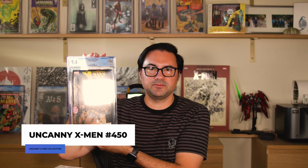Again, another minor character. So next, we're actually jumping back to CGC books. So I have issue 450. This is graded at a 9.4. This actually features the first X-23 in an X-Men book. So this is a pretty early appearance of Laura Kinney. Pretty nice book. I wish it was a little bit higher grade, but you can't go wrong with a 9.4.